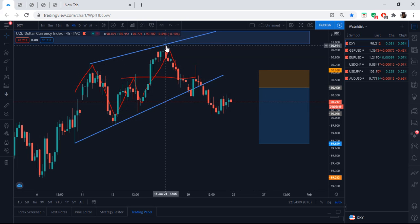I was able to see this on the 18th. As you can see, starting from the 18th, it hit this resistance here, and hitting this resistance, I was certain that it was going to come here. So that's what gave me the confidence of a weak dollar.